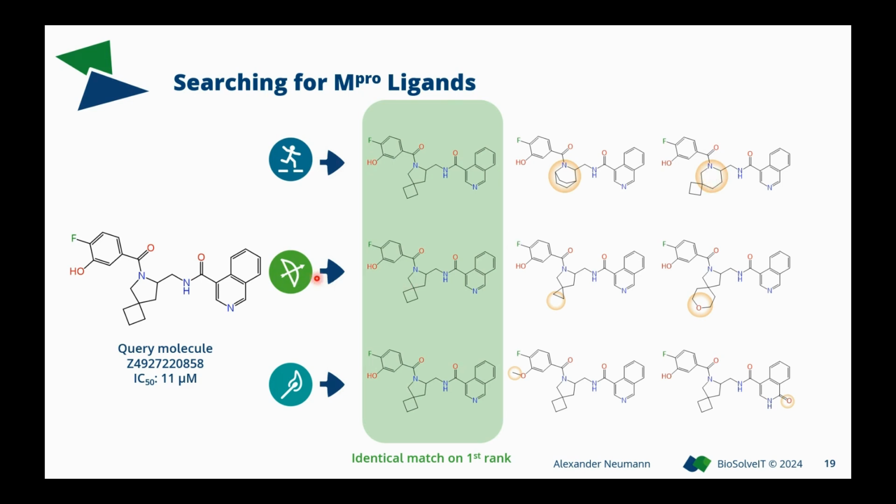For the analog hunter, we can actually downsize a little bit, so from the cyclobutyl group now to a cyclopropane, and also an extension, this time also with an oxygen. For the motif matcher, unsurprisingly, we get a little bit more decoration. So here now a methoxy group, because we got an additional heavy atom on this side chain. And also in this area, we are now getting an additional oxygen.